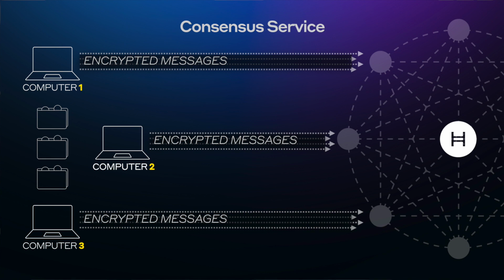You just encrypt your messages, you send them to Hedera, and it isn't until they come back already in order that they can be decrypted. And so you can avoid some of the front running problems, which is where people find out the information too early. Also, you don't have to worry about a dishonest person manipulating the order to their benefit. So if this is like a little stock market, you don't have to worry about that.